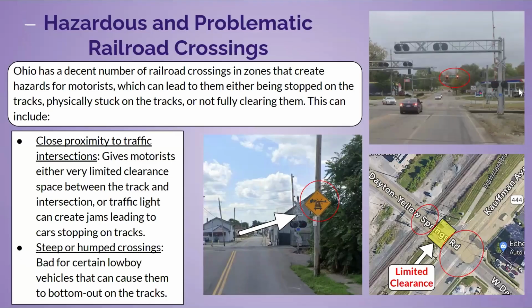There's also a lot of crossings in Ohio that are in problematic or hazardous areas, such as right next to an intersection or humped railroad crossings. The former, depending on the space between, can lead to cars getting stuck at traffic lights and eventually backing up onto the tracks or just getting stopped on the tracks, period. The latter is bad for certain lowboy vehicles like trucks with low loads, such as auto transporters. This can cause them to get stuck and bottom out on the railroad tracks.